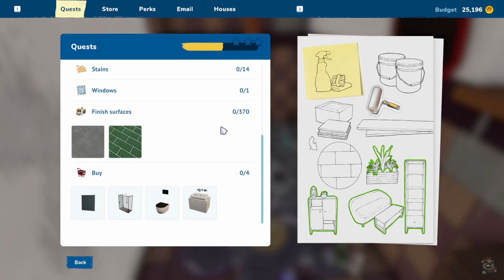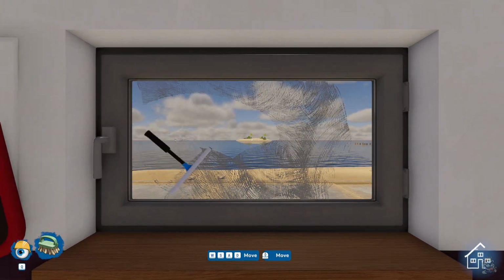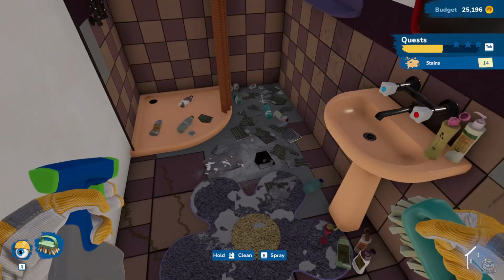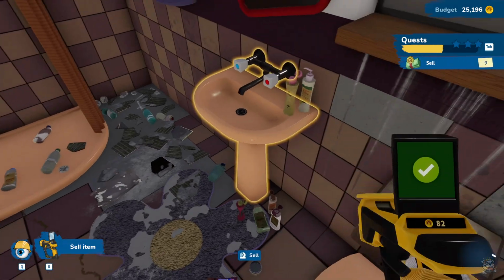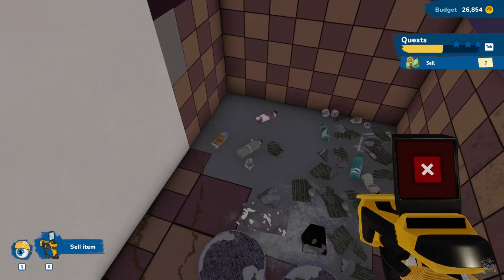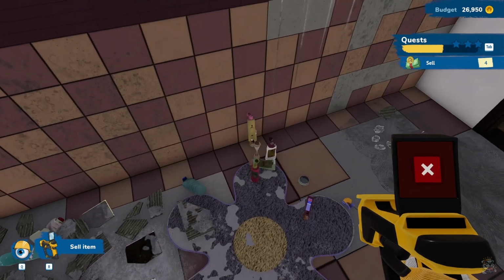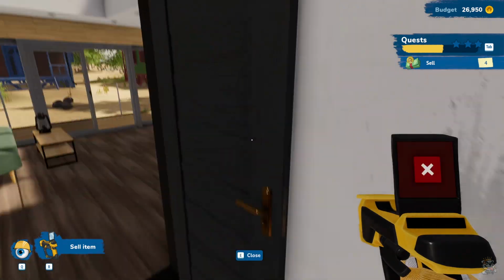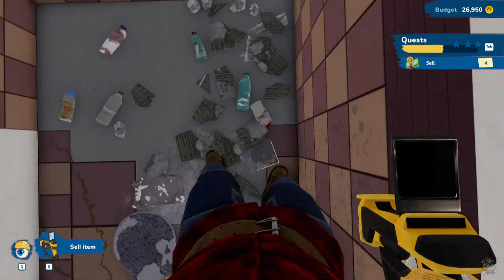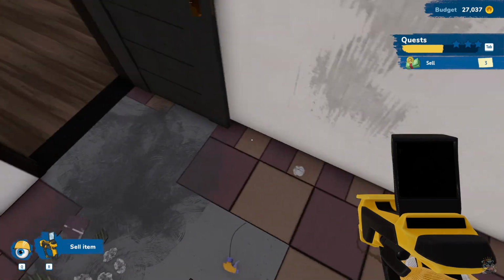Okay, stains 14 to one window. Let's make Vito happy for a second. That was a quick second. We're going to sell a bunch of stuff, I imagine. Moldy old shower curtain. Five more things. That's selling the toilet. Okay. What else am I selling? Okay. Three more things to sell.